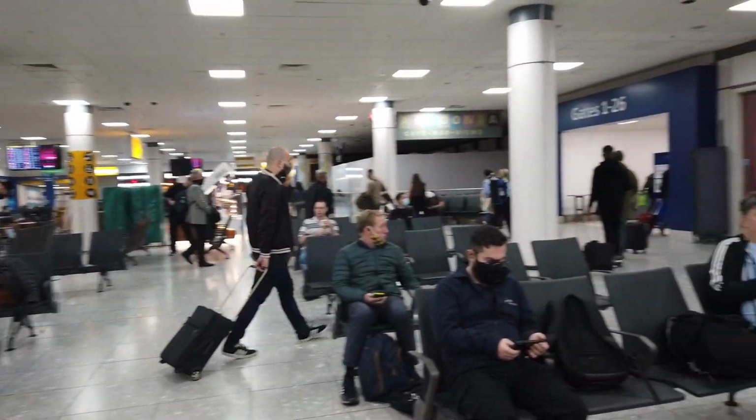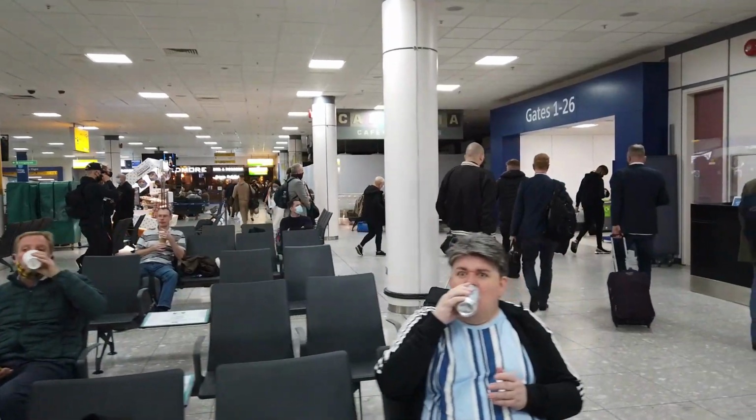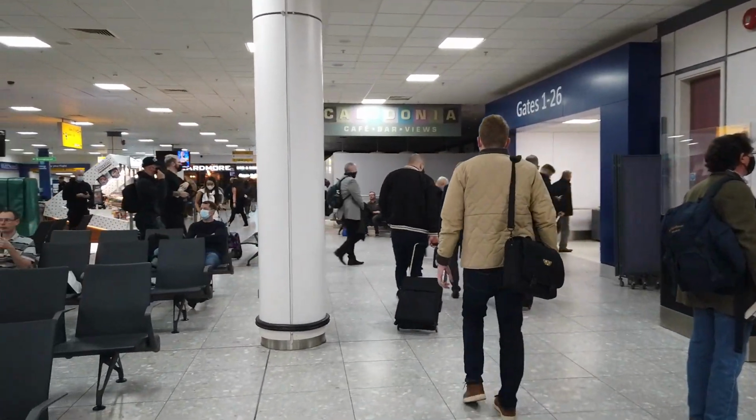We didn't have long to wait in the departure area until our gate was announced for our flight down to London Gatwick, so Fiona and I headed to the East Pier, which is the normal pier where EasyJet depart here at Glasgow on domestic routes.